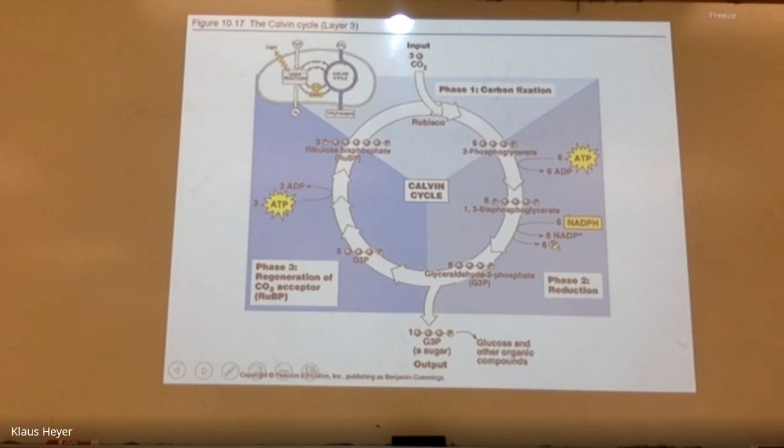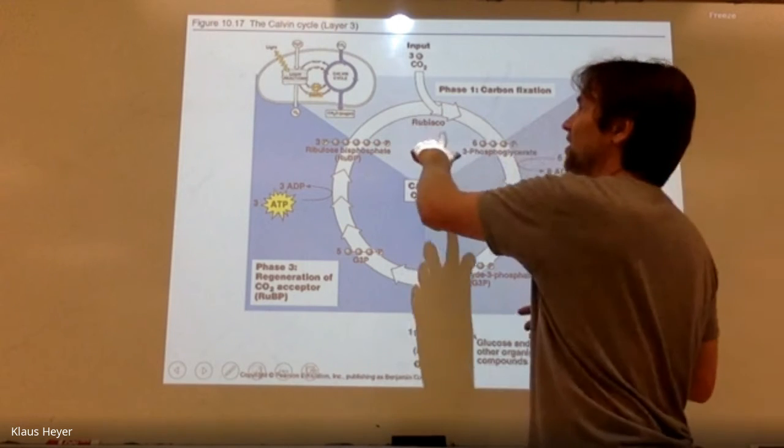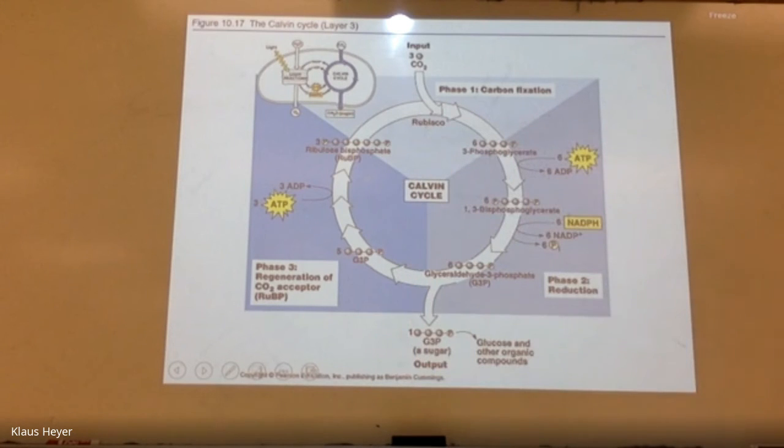And every time it takes in carbon, it's going to add some oxygens and hydrogens to it and mess around with it. Every time this thing goes around 6 times, you end up with a molecule of glucose. What was glucose again? C6H12O6. So it's carbon, hydrogen, oxygen, right? We always follow carbon when we want to talk about molecules. We look at the carbon, right?